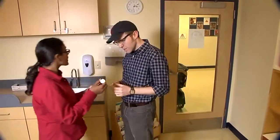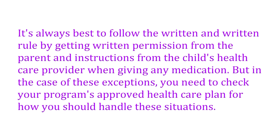It's always best to follow the written and written rule by getting written permission from the parent and written instructions from the child's healthcare provider when giving any medication. But in the case of these exceptions, you need to check your program's approved healthcare plan for how you should handle these situations.